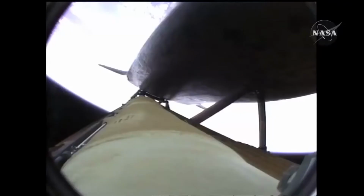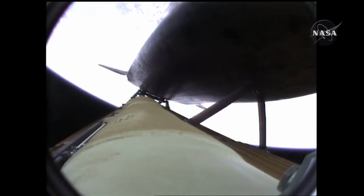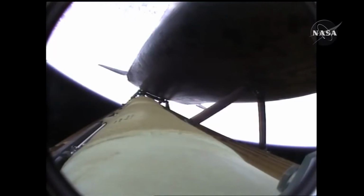Coming up on the 3-minute mark into the flight, Atlantis 46 miles in altitude, 81 miles downrange, traveling almost 4,000 miles an hour. Atlantis speeding straight as an arrow toward its date with the International Space Station Wednesday morning. Three and a half minutes into the flight, all of Atlantis' systems functioning by the book. 55 miles in altitude, 120 miles downrange, traveling almost 5,000 miles an hour.